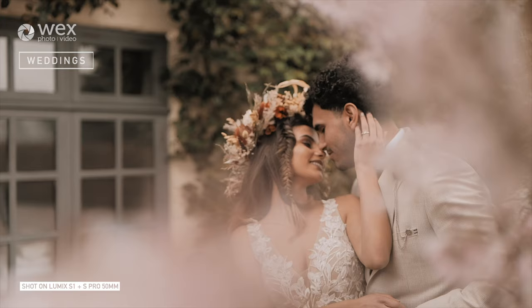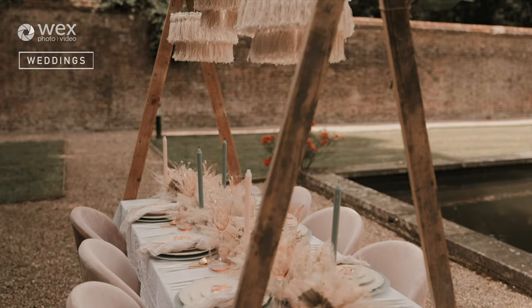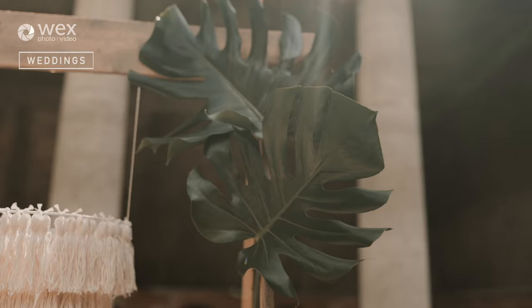I think that when you shoot on say a 50mm or above, the kind of compression that you get with a prime lens as well really adds to the romance and the cinematic look. So yeah, if you're just getting started and you're still shooting on a kit lens, definitely worth upgrading to a cheap nifty 50. I think that's gonna make a lot of difference to the look of your wedding videos.